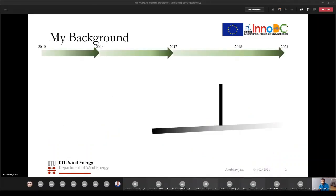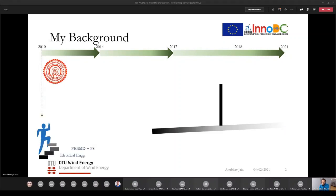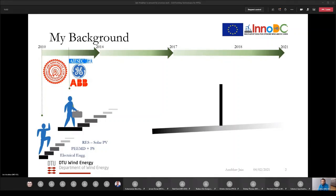So, a very fast background overview of how my journey has looked, at least from a career perspective. I did my studies in India at the Indian Institute of Technology. Mainly my interest was electrical engineering, focusing on power electronics, power systems, and solar as a renewable energy application. During that time, I also did a few internships, got some insight into how research in industry works and also how the business unit functions.